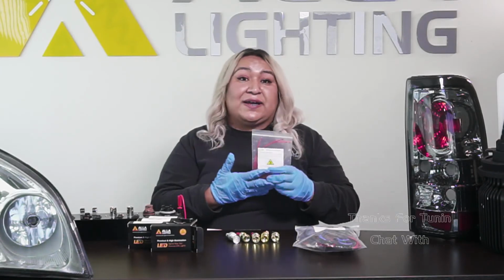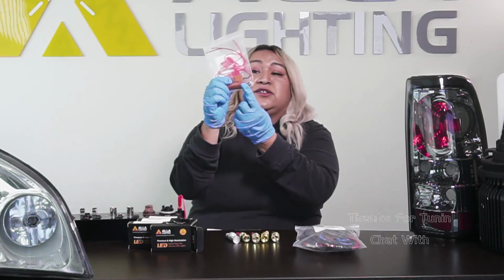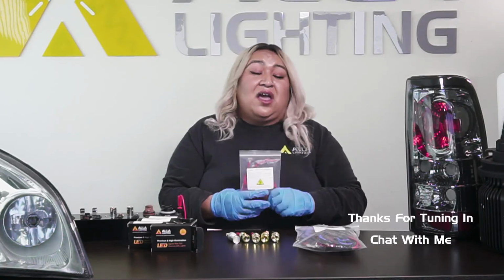These are universal inline resistors, and you won't have any fitment issues or have to worry about it, because these tap in directly into your positive and negative ground wires. And it's honestly very easy. They even come with small screws to give you everything you need to set them up correctly in your vehicle. And like I mentioned, the gold bars do get hot.